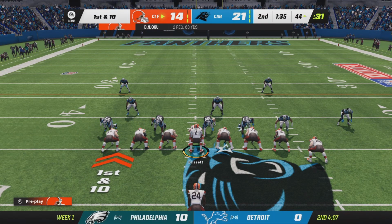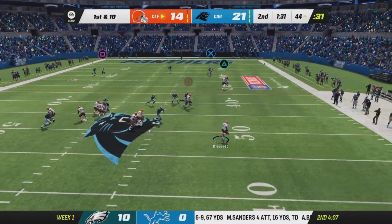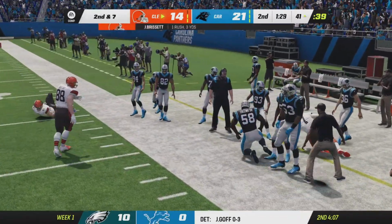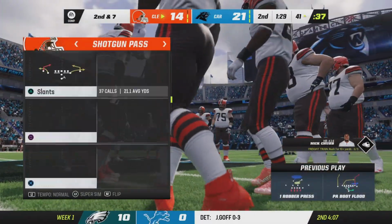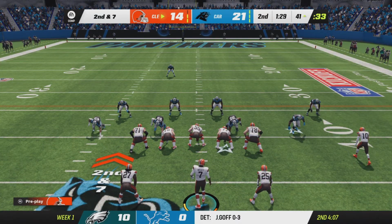Back-to-back good plays have him on the move on 1st down. They go play action with Brissett, and he's got this down a yard or 2 shy of the 40 before he's out of bounds. He'll get 3 yards on the scramble there at 2nd down.